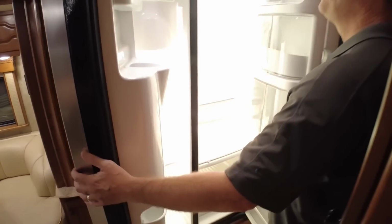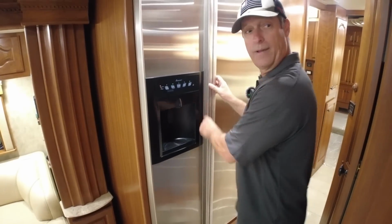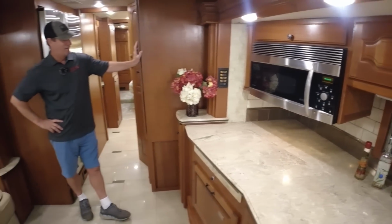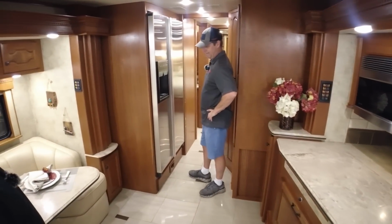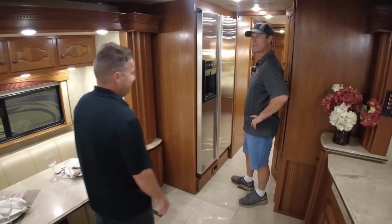This has the stainless steel option. You remember that, Louie? I do. Was it the microwave? It was the microwave and the fridge. For a mere $875 or something? Yeah, instead of black on the microwave and raised panel doors on the fridge. It's always good to give people choices. So, no, it looks really nice.